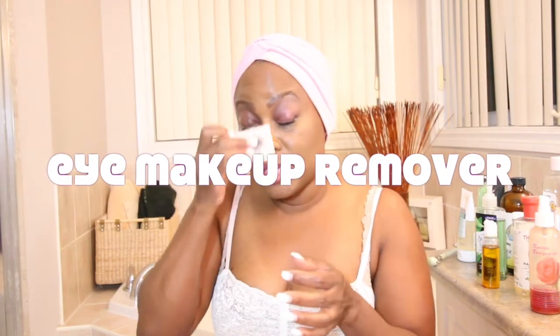So when you take off your eye makeup, do not rub your eyes. Do not rub. Dab, dab, dab. When you rub your eyes, the skin around the eyes is very, very delicate. So stay away from rubbing your eyes. Rather dab, because you try as much as you can to stay away, to decrease wrinkle formation. So when you go ahead and rub your eye, you invite wrinkle to your eyes.